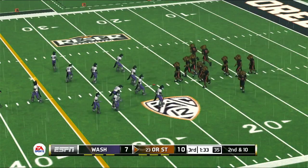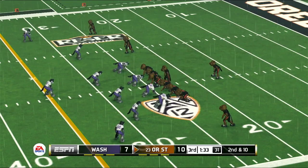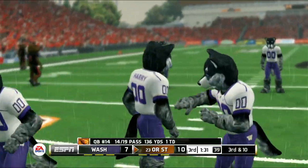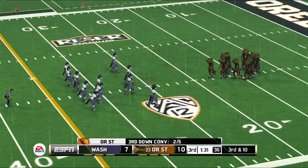Second down, 10 to go. Ball on the 24-yard line. Incomplete. And that wasn't the greatest pass in the world. Well, I don't know how anybody can throw a great pass while getting drilled like that. That brings us third and 10.